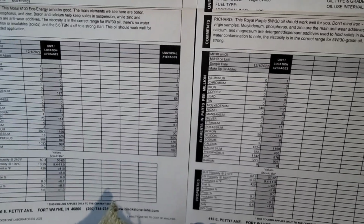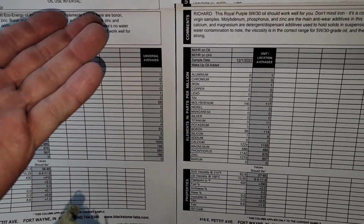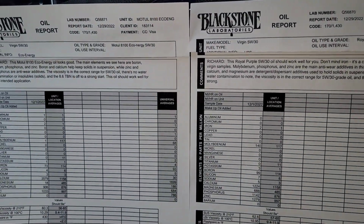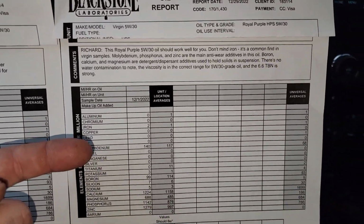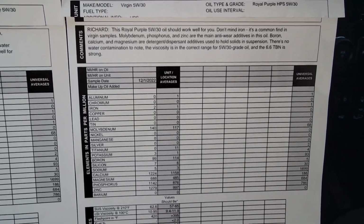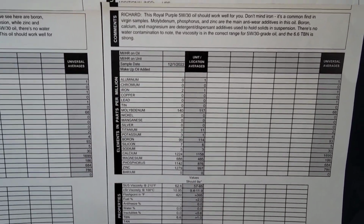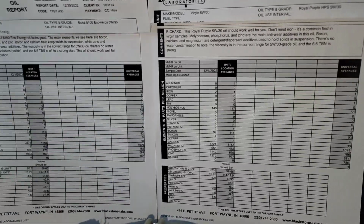Well, that's the video this morning on Motul 8100, 100% synthetic. But then when you actually look at the material safety data sheet, this is not 100% synthetic oil. And same with Royal Purple. They're both blended oils. And Royal Purple, I got to give it to them, by far beat out Motul.